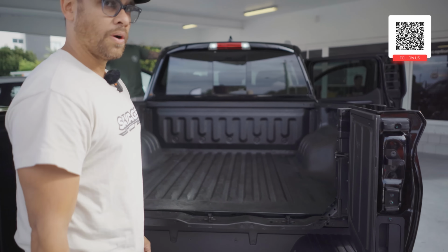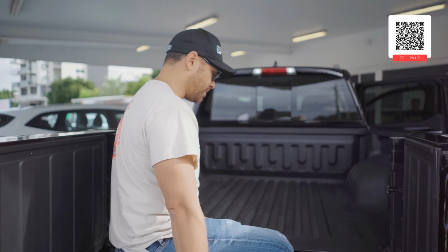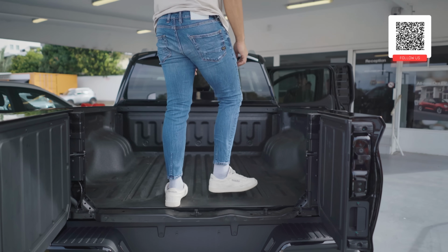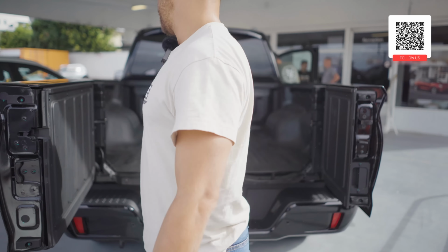So we can literally get access. Now people go, oh, my GWM Cannon has a step ladder. Well, you've still got a ladder because you've still got the step here. So you can still climb up into your ute. How handy is that? Now that is an awesome feature of this ute.